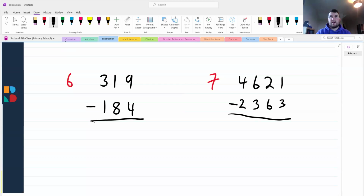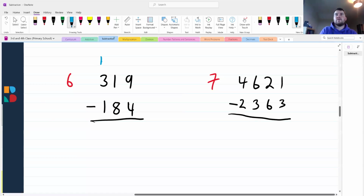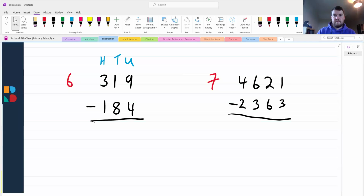Good stuff there. Nia, just have another look at your units column for that one. You're nearly there. Katie, just for your question, I'll write columns on top. So we have hundreds, tens, and units. For your tens column, Katie, just remember that there's more on the floor. So you actually need to borrow from next door. So the 8 is bigger than the 1. So you need to borrow something from the 3 there. Great stuff, Sam, Owen, Nessa, Leah, Isabel, Alana.